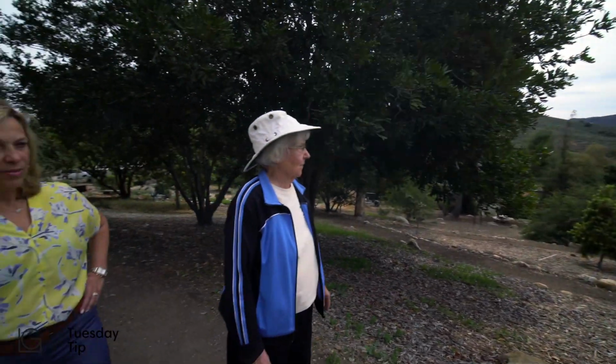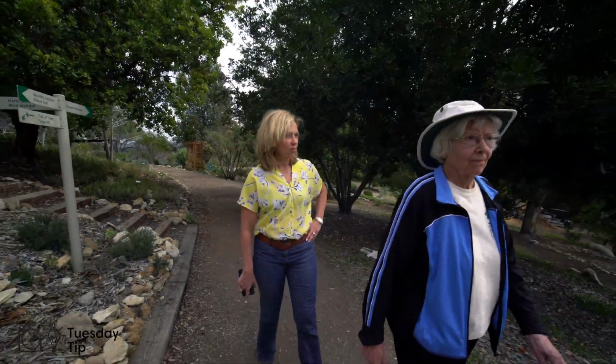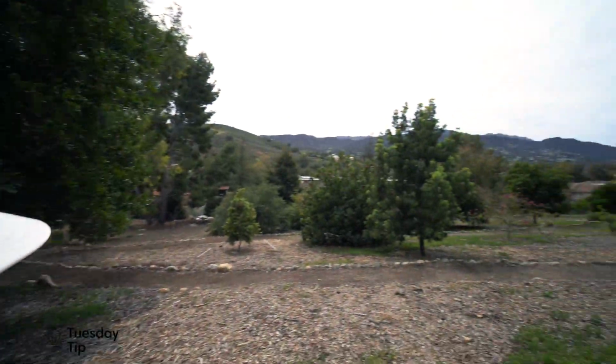And look at the view from up here. It's beautiful. It's very green right now just because we've had so much rain.